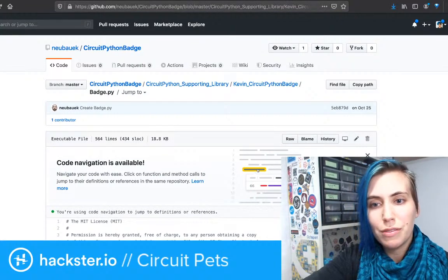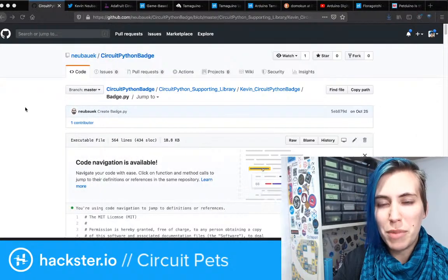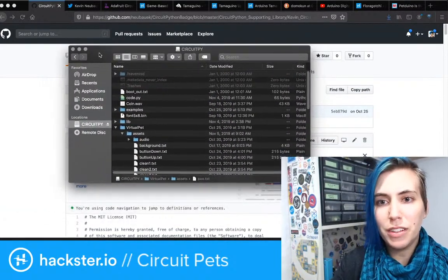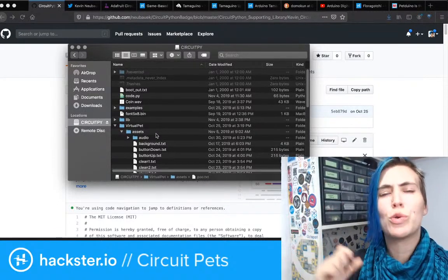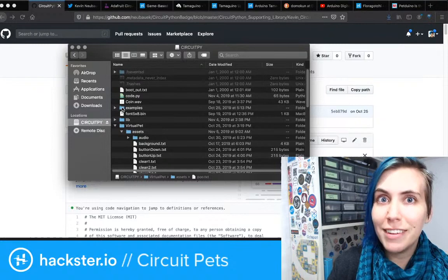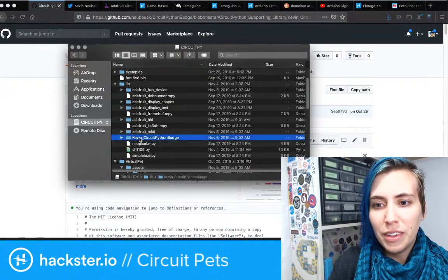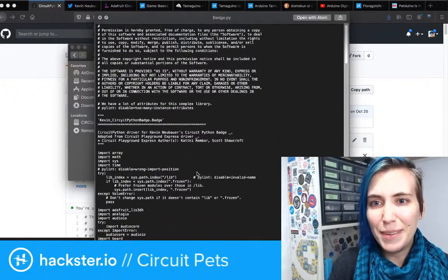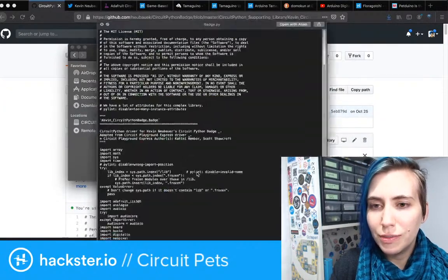Now, I believe that I can figure out which one this is, and I'm going to try and show you. We're going to go a little bit meta for a second. I have here pulled up the CircuitPython directory, which is just this badge plugged in, and it shows up as a flash drive, which is what I love about CircuitPython and MicroPython. They're just stored on the board, and you can just plug it in and edit the files, and then you're good to go. But there's this lib folder, Kevin CircuitPython badge. What does it say?